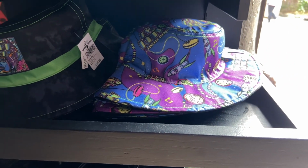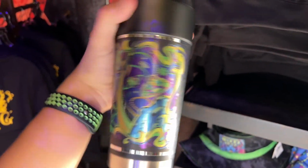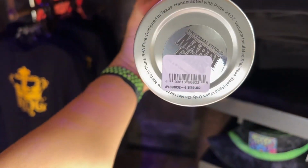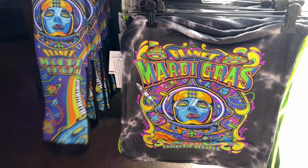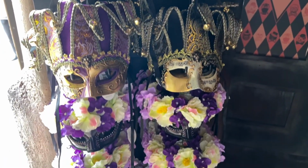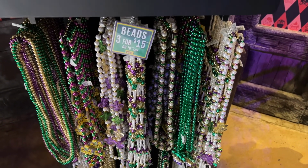That hat is incredible. I love cups. I'm always drinking something, and this is awesome. 29, not bad. You've got socks and a bag as well. Can't have Mardi Gras without masks. Beads galore.